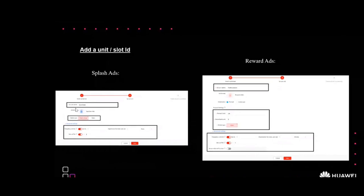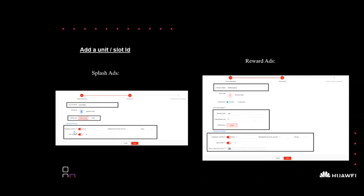And here we will find the splash ads. You need to fill up the same things, the unit name and media type. And here you will find the frequency control, like this one. I will explain what this means later.